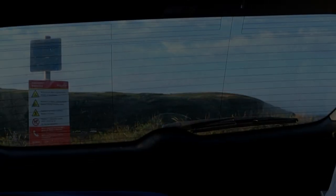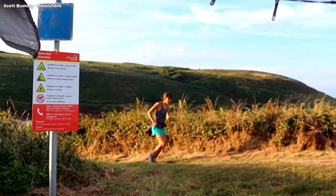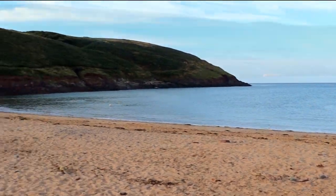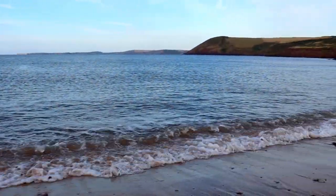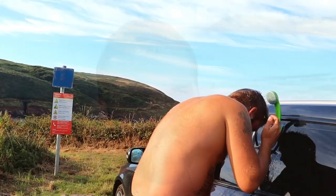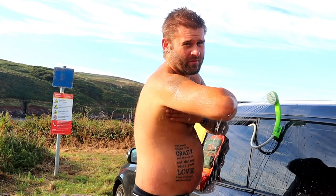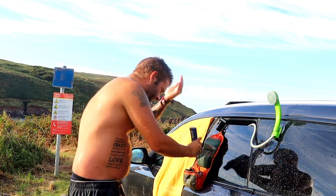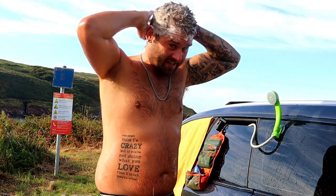Look at this, man. Water is bloody freezing at 8 o'clock in the morning. We're on the way now, most refreshed. Right now, I'm in Manorbier Beach in South Wales, not far from Pembroke, not far from Tenby, somewhere in between. It's like 8:30 in the morning. This place is beautiful. But unlucky for you guys, I'm not naked today. There are kids knocking about and people doing their morning swim.